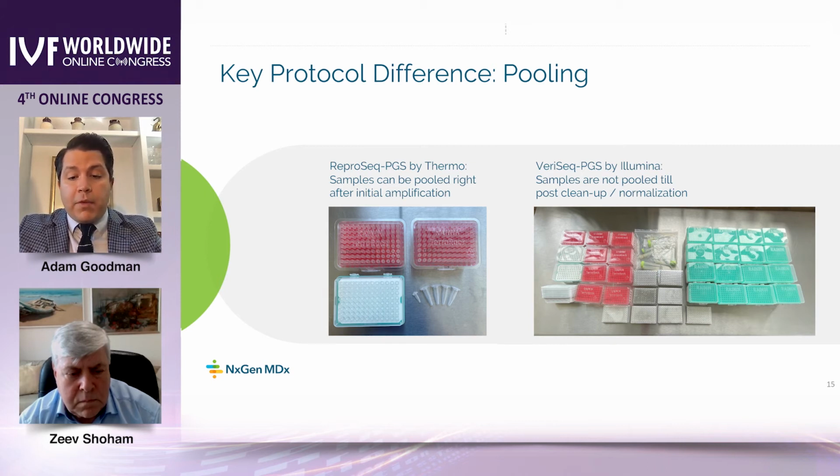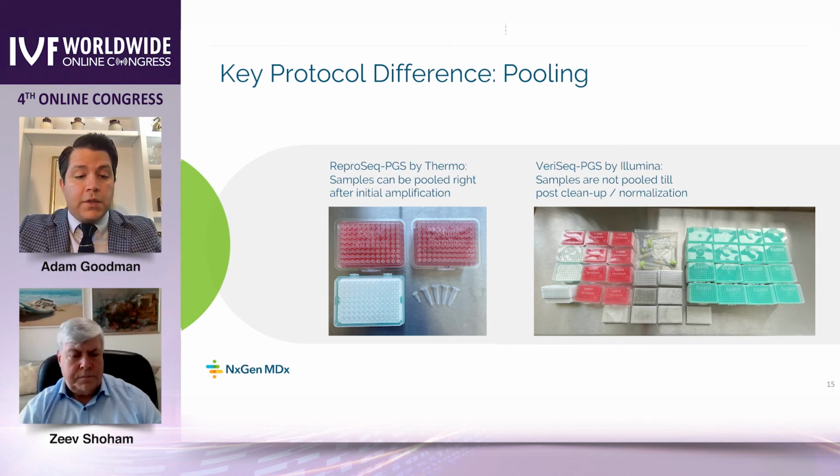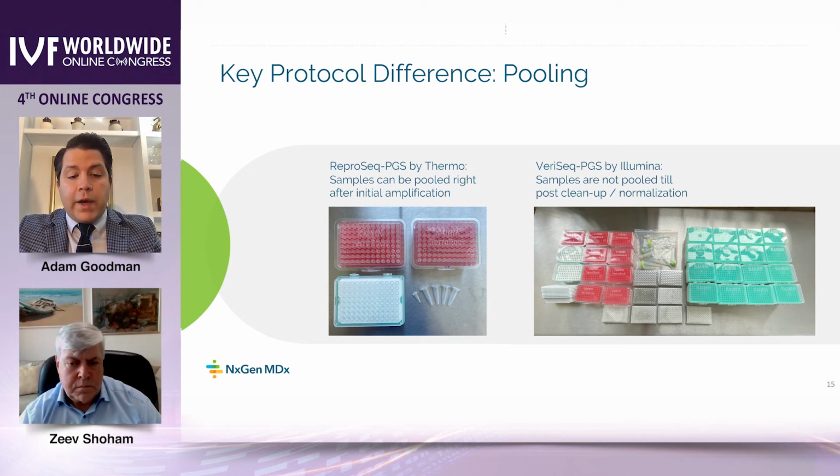After whole genome amplification, the ReproSeq protocol essentially uses the same small amount of plasticware whether processing 1 or 96 samples. With 96 samples in the VeriSeq workflow, you use at least 96 times more tips, plates, purification beads, etc. These pictures show the actual amount of consumables required to take 96 samples from post-amplification to ready-to-load sequencing chip/flow cell on the two different assays.